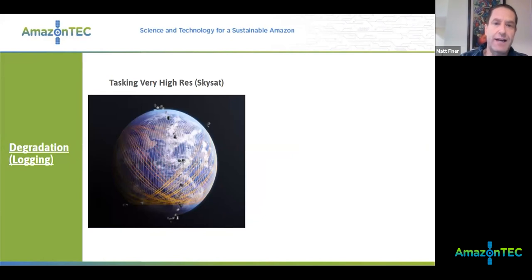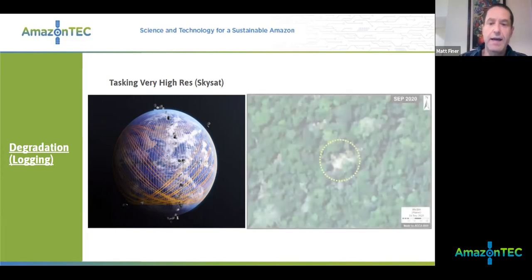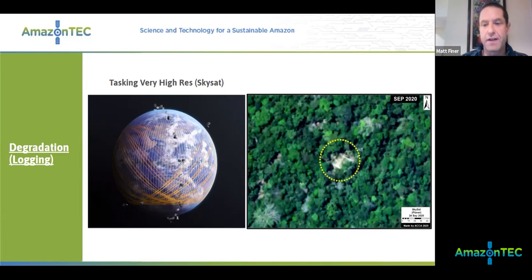So the big breakthrough that we're experiencing now, particularly with our work, is the ability to task very high resolution satellites. For example, here, Planet's growing constellation of very high resolution SkySats. So we have this new ability to send these powerful satellites to precise coordinates that we've identified of suspected illegal activity, such as illegal logging, and obtain images such as this. So again, this is 50 centimeters. And you can see the power of the imagery where you can actually get down to the level of an actual cut tree. You can see logging camps, you can see a cut tree like this.